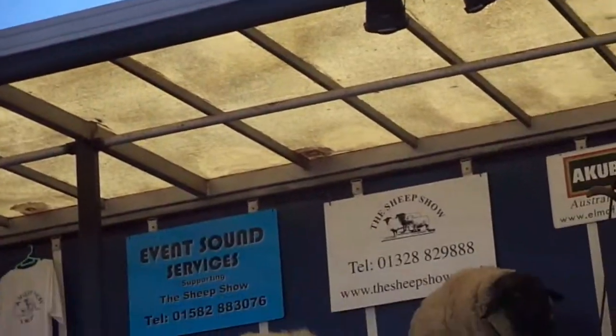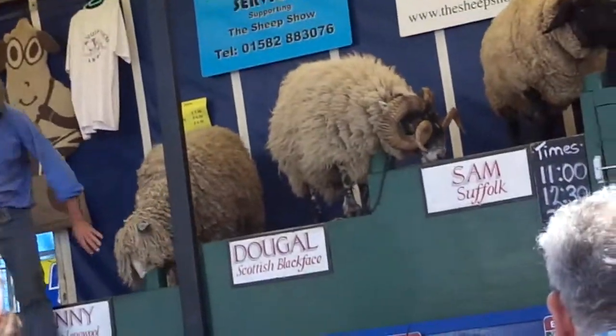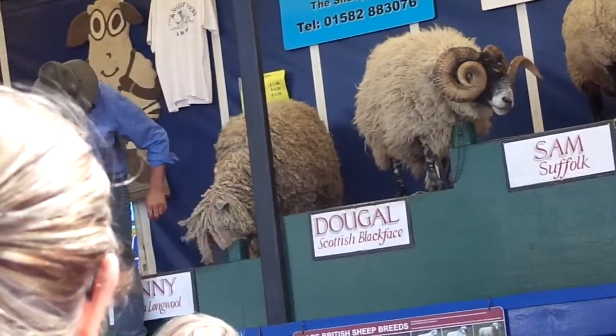No. Right now, the old Lincoln wool, he grows wool right from the tip of his nose to the tip of his toes. 16 to 17 pounds or 7 to 8 kilograms of long, lustrous wool. Now, how long would that take for a hairdo? That's a pretty amazing looking hairdo.